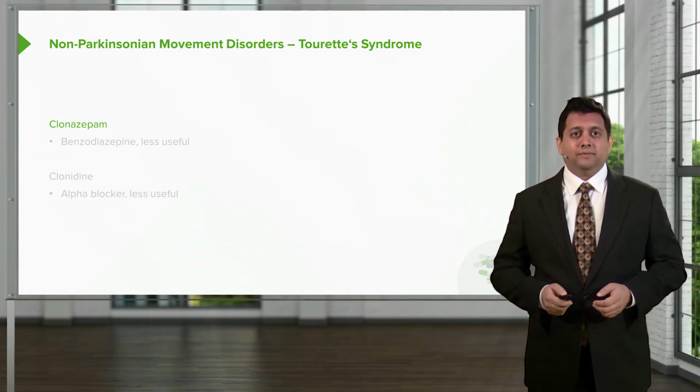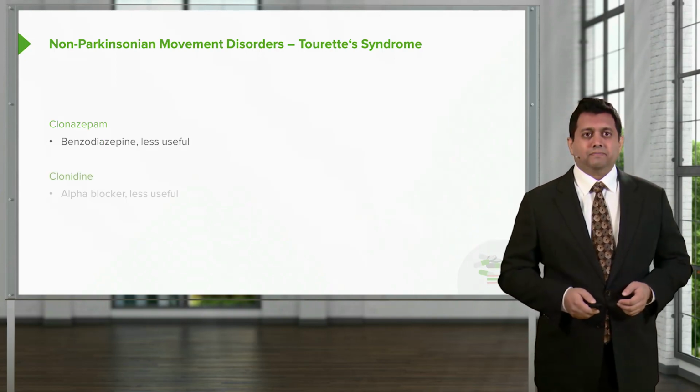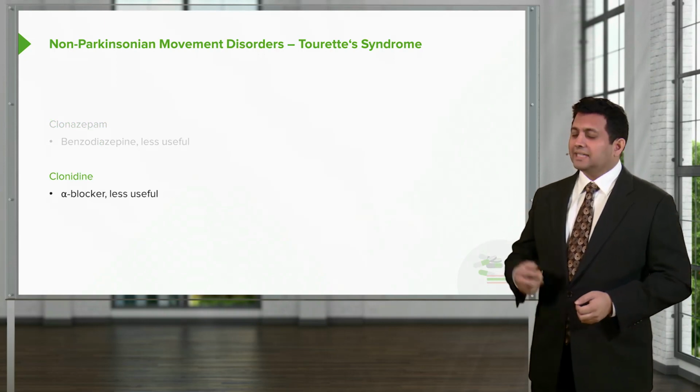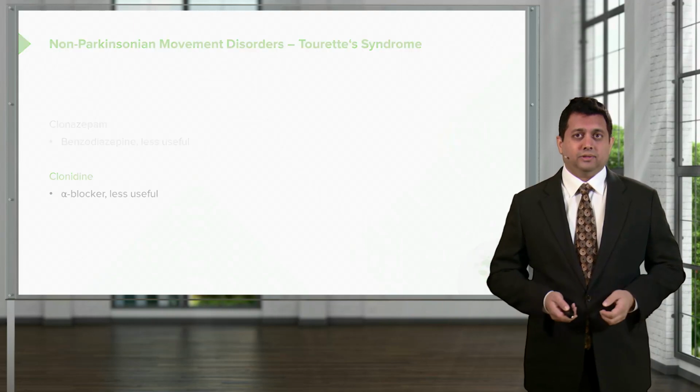Other agents that we have used are benzodiazepines. They tend to be less useful. And clonidine, which is the very first treatment we used in Tourette's syndrome, it's an alpha blocker that works centrally in the brain. It is less useful as well.